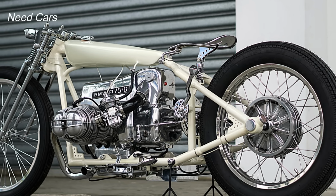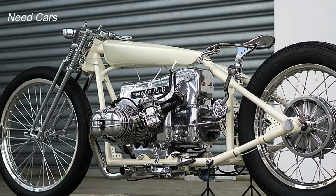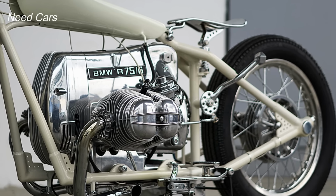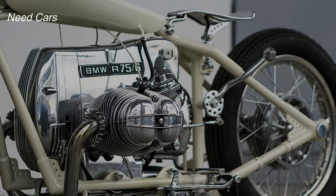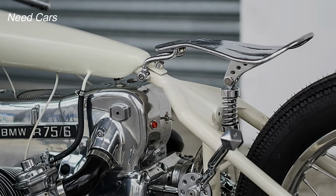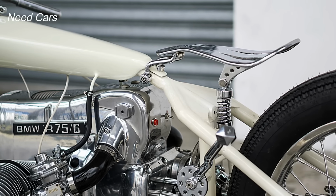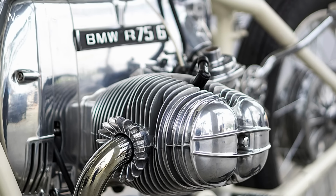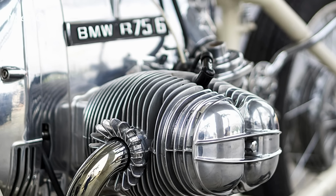When it comes to the paint job, Rusty Factory decided to go with a minimalist approach. The fuel tank and frame are coated in a creamy off-white color, providing a contrast against the beautifully polished metal elements scattered across the bike. The engine, rims, and Springer forks gleam with a mirror-like finish, making every part of the bike a visual spectacle. The whole bike comes together as a cohesive and breathtaking masterpiece that showcases the highest level of custom motorcycle craftsmanship.